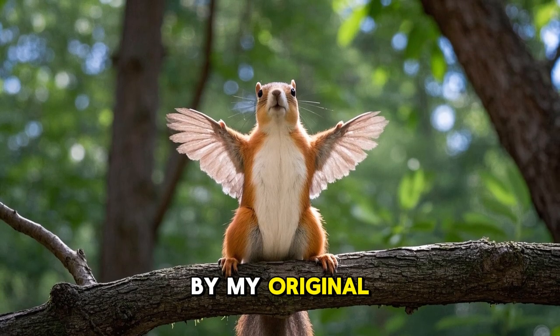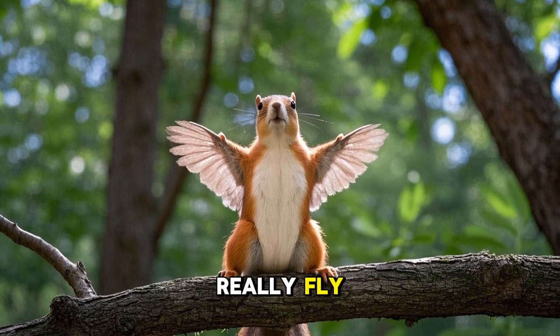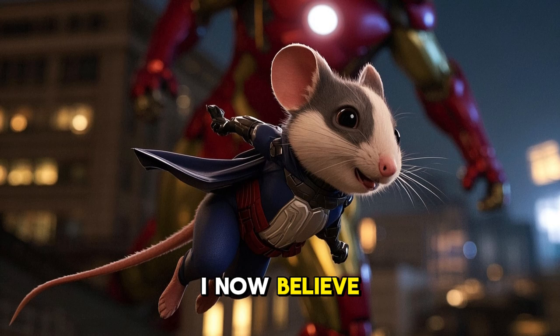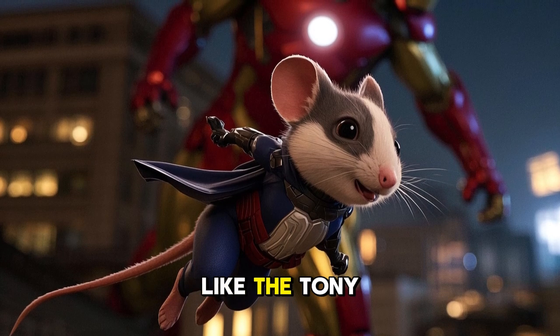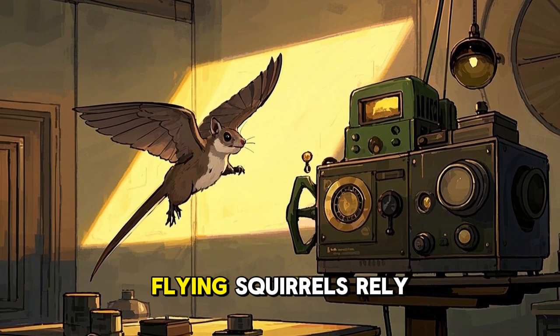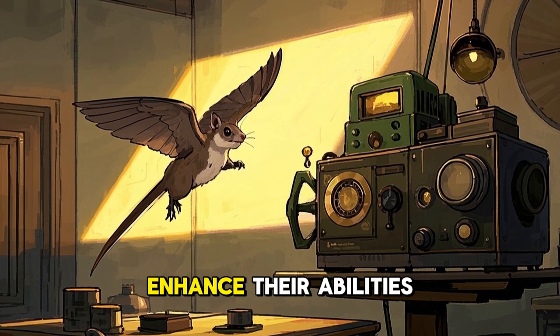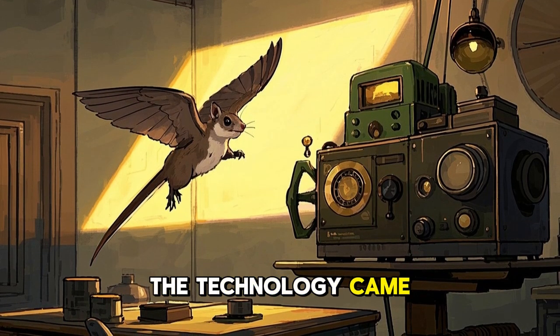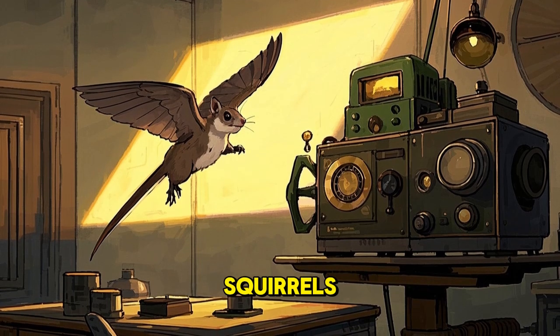So I stand by my original hot take that flying squirrels don't really fly. But after learning more about their anatomy and biomechanics, I've softened my stance a little bit. I now believe that flying squirrels are kind of like the Tony Stark of the squirrel world. Like Tony Stark, flying squirrels rely on technology to enhance their abilities. But unlike Tony Stark, the technology came first for flying squirrels.